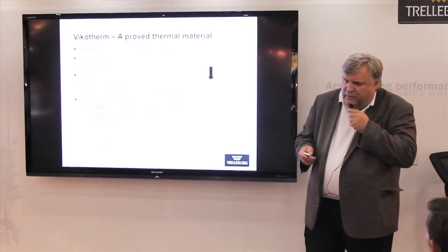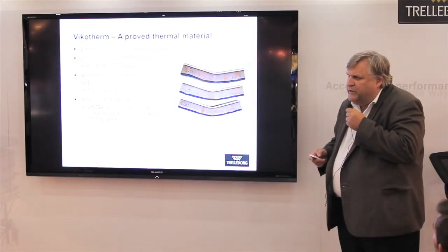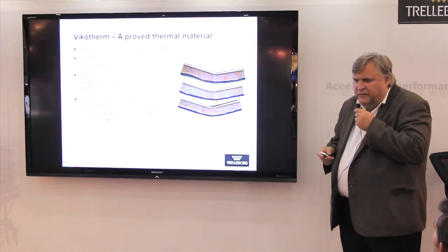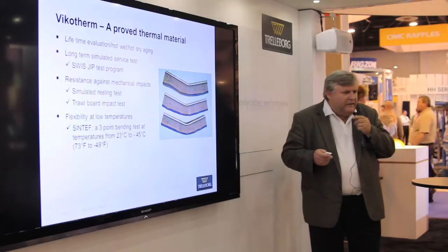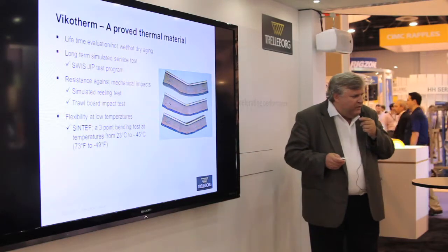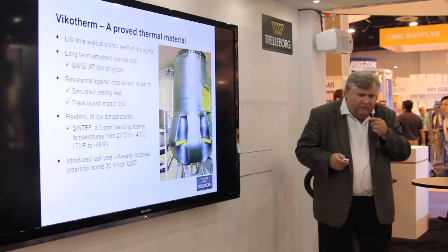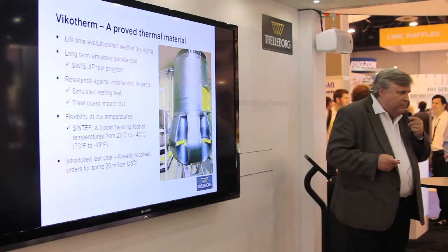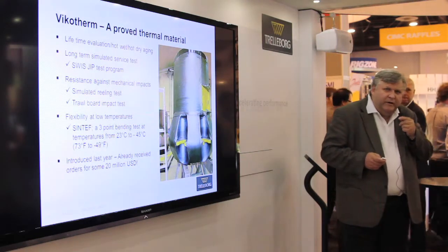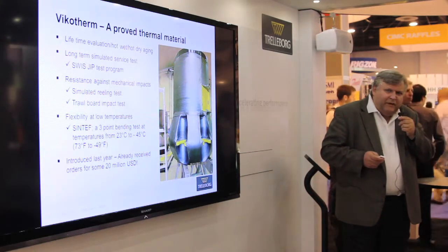Using the challenge also of where to operate this and how to operate it, we also carried out several tests where we do it below freezing. So this is tests carried out where we see the material act also below freezing. So it increased the window where you can apply the material and use it. So far this material has barely been launched and we have 20 million US dollars in orders, proving that the material is fulfilling a need in the market.